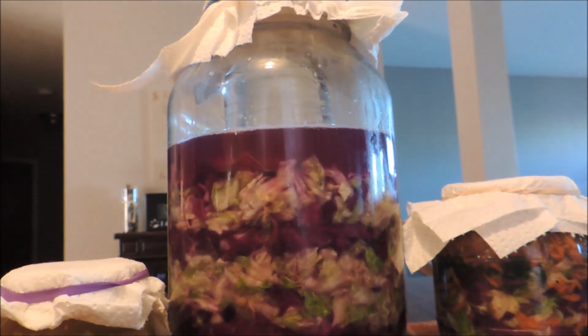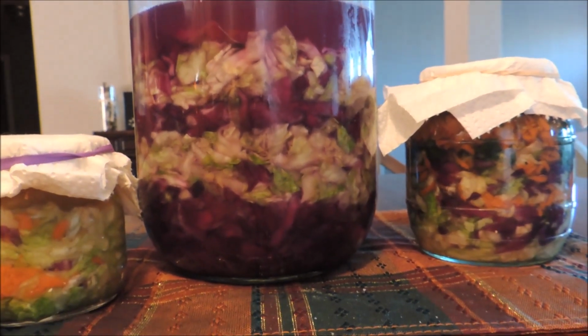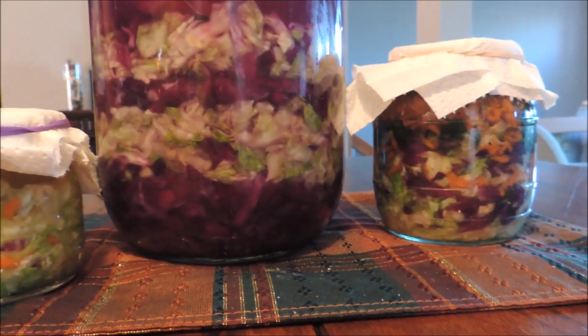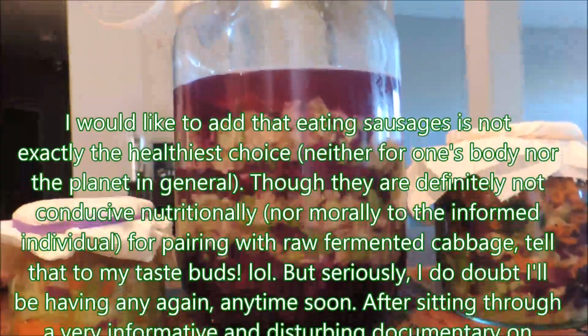Okay, so here we've got our grand fermenting experiment. Last week we created basic sauerkraut with green cabbage. We excluded all air and let it ferment in its own juices at room temperature, and that turned out amazing, very delicious. Had it with some sausages, ate it by itself, great.